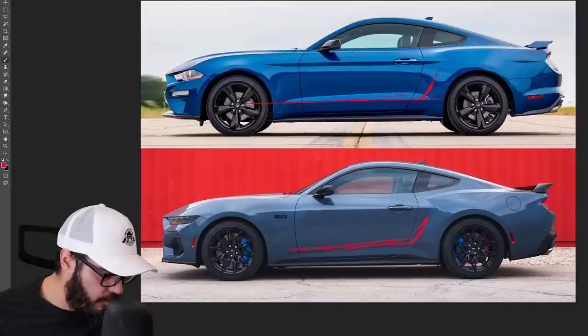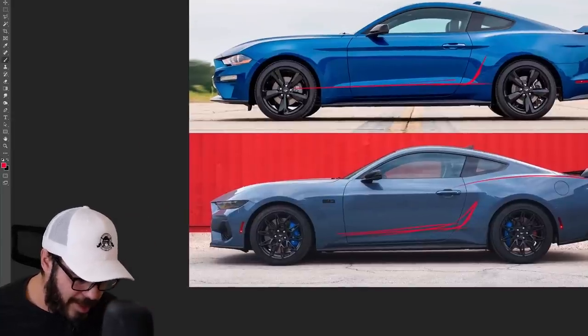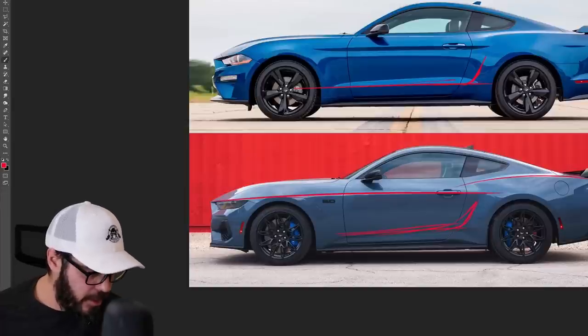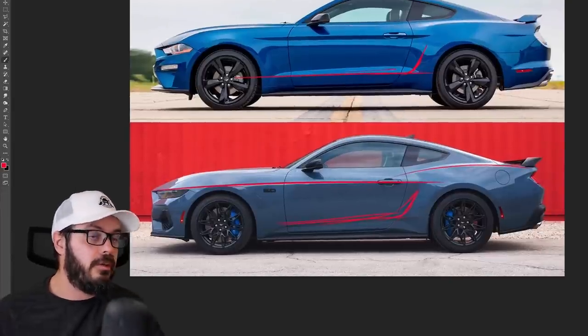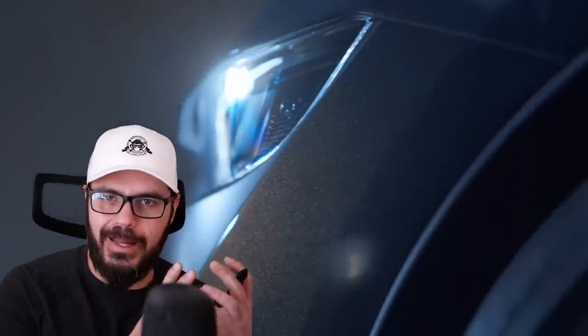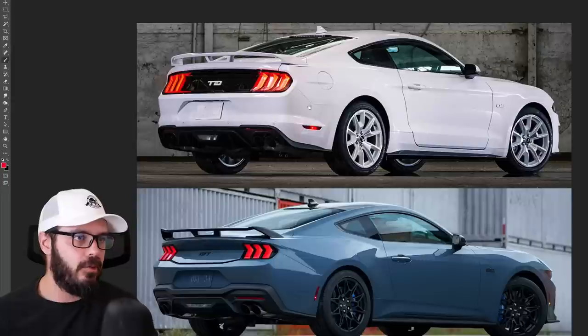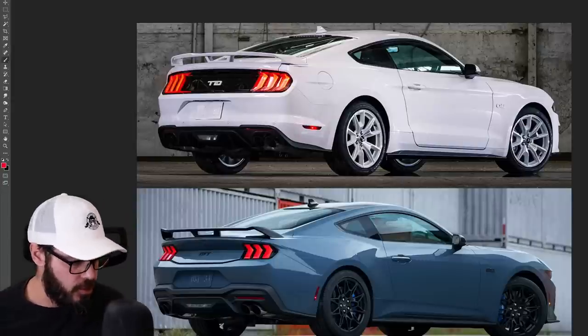But here you can see we have very sharp lines in the body, and one thing I love about the shoulder line is that it goes in direct connection to the front headlights. It's just a beautiful looking car, the new Mustang. It has a good combination of sportiness, but it definitely added a lot more American muscle car feel in the new S650. Looking at the rear end, this is the facelifted version up here.